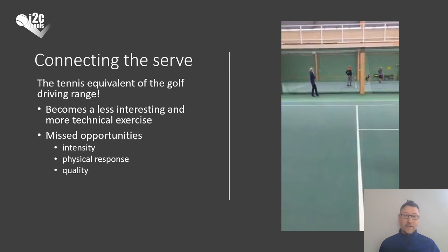I believe that there are missed opportunities in this video on the intensity. So for example, as soon as the boy has hit the serve, he switches off. We wouldn't expect him to react in the same way in match play, because there is no need for a physical response, because the ball is not coming back to him from an opponent. He's not having to prepare for ball three. So in terms of the practice, the intensity is not great and the physical response is poor. And as a result of that, the quality of the serving practice is not optimal. I believe that with a few very simple adaptations, we could rapidly increase the quality of the serving practice to make it more suitable for the match play court.